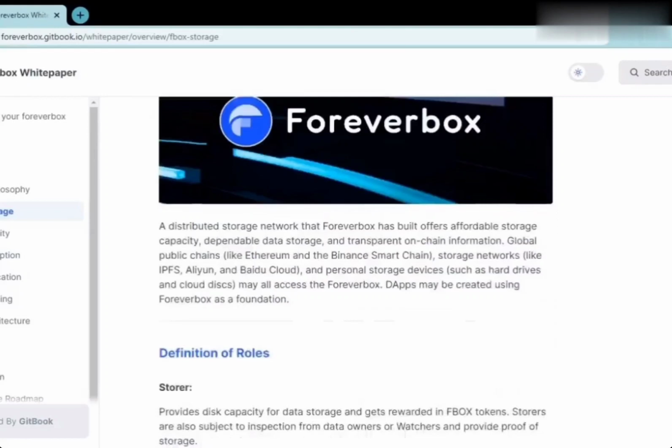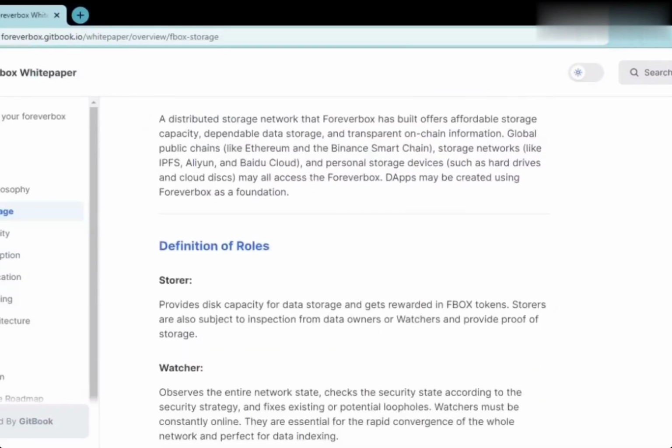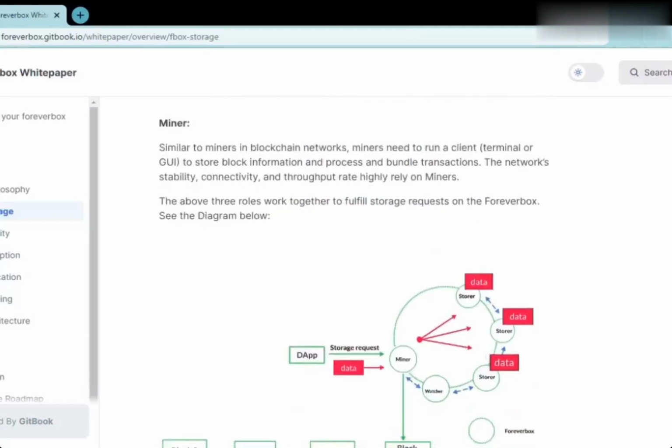Foreverbox operates through three key roles: storer, watcher, and miner. Storers provide disk capacity for data storage and are rewarded with FBox tokens. Watchers maintain network integrity and security, while miners ensure the network's stability and processing capabilities.